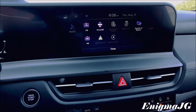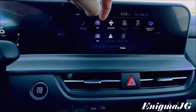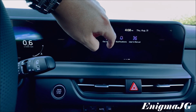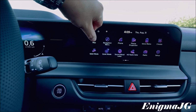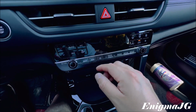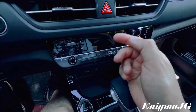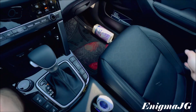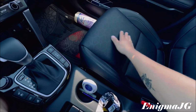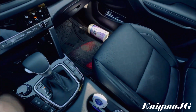So I have FM, Sirius XM, all this good stuff. Then when I connect, it does Android or Apple CarPlay. I even have a map finally. And then here is my AC and then the heater as well. This is my seats. A little dirty from work today.